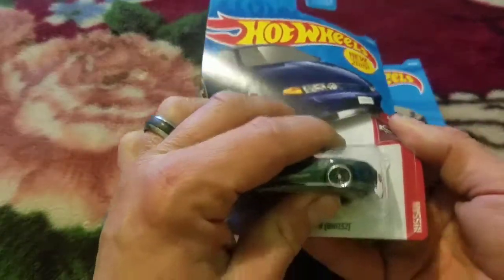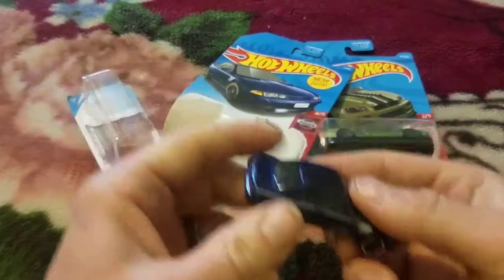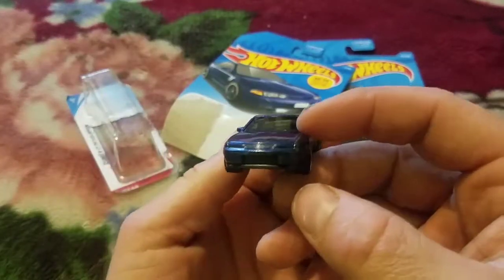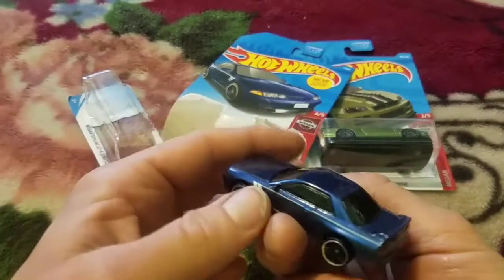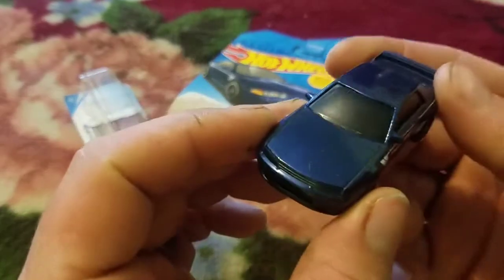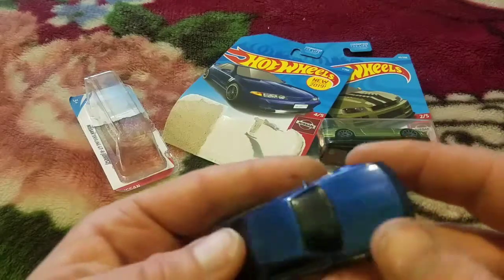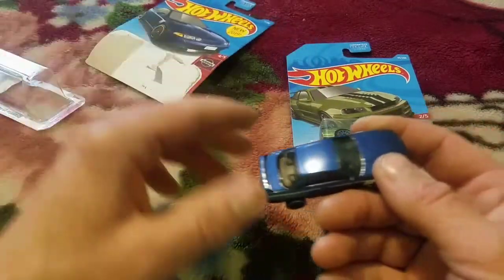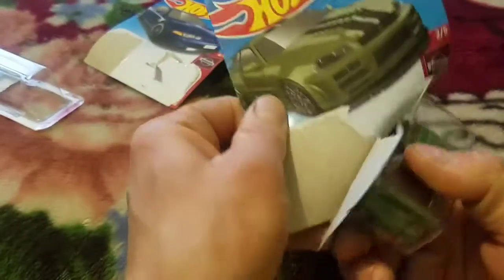So I'm opening this one right now. Pretty nice looking one. Skyline. And as you see, yes, the steering wheel is on the right side, just like on the regular Nissan Skylines. All of them do come with a right-hand drive.